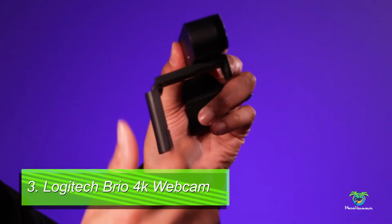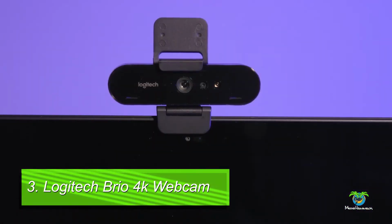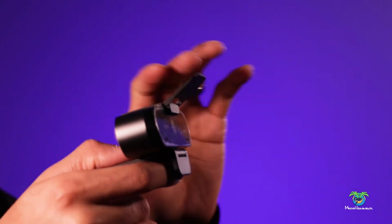So this one is also 4K, but the difference between this 4K and the last one that is 4K is that this is actually 4K. The other one claims to be 4K, but it doesn't really shoot in 4K. Like I said, there's no software, so how can you switch it to 4K? I don't know.